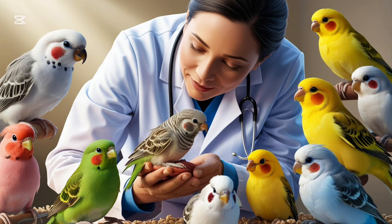So if we see any of these signs, what should we do? You need to go to a vet. A vet can look at the bird's droppings under a microscope and look for those oocysts, and then they'll figure out what to do. All right, so the vet's our go-to for diagnosis. But say coccidiosis is diagnosed. How do we fight it?